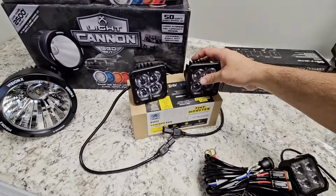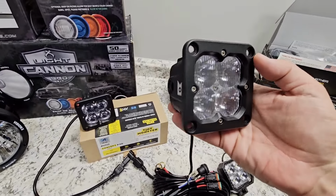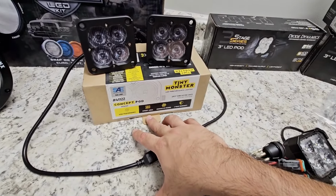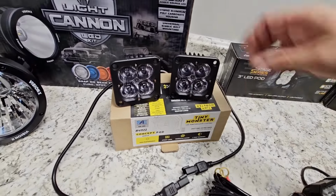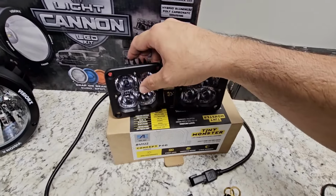Now over here you have these ARC lights. These are called Tiny Monster. Also have kind of a projector style reflector housing on it. And they claim to be high performance, street legal. They give you a 3-year warranty. SAE, they're J581 compliant. So that's really nice. And they're going to have all sorts of different types of light beam patterns, which is nice.